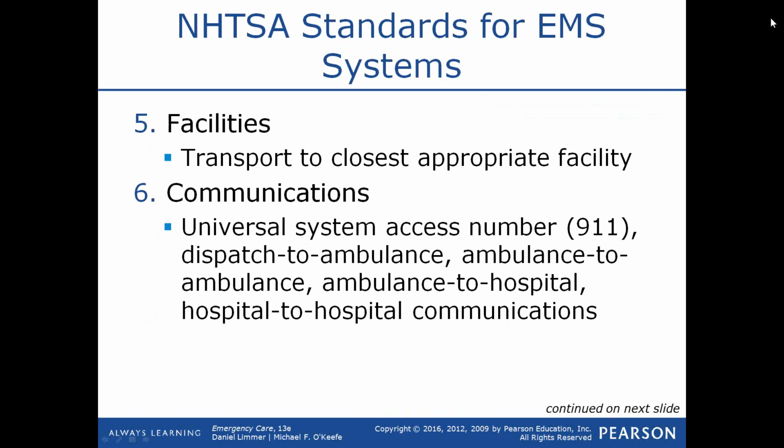Facilities were part of the EMS system. You know, the EMS services can pick these patients up, but where are they going to transport them? And we're really looking at time critical conditions now when it comes to transportation. Things like heart attacks, strokes, and major trauma all are time critical and are either being transported to the closest facility or the closest appropriate facility, whether it be a facility that does balloon angioplasty and catheterization of heart attack patients, or whether it be a major trauma center.